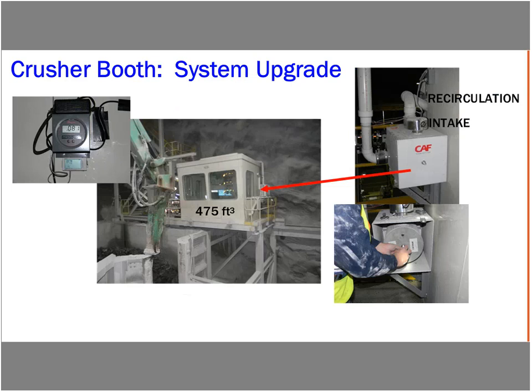So what we did is we installed a cleaner filter unit. You can see it on the top right. It was a single filter design that really filtered the intake air and the recirculation air.